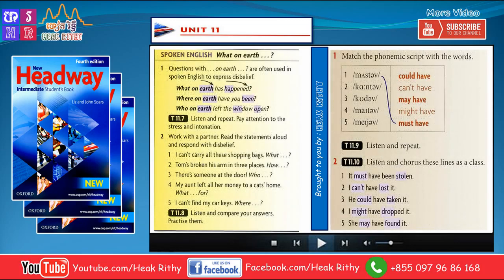Tape script 11.7. Spoken English. What on earth has happened? Where on earth have you been? Who on earth left the window open?